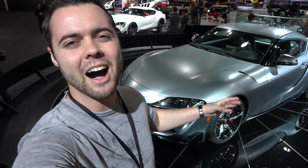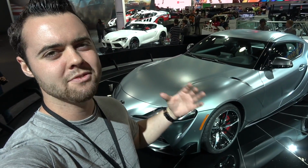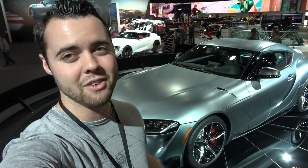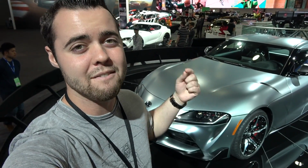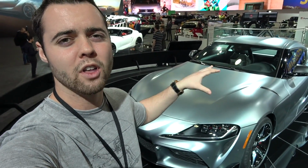Well guys, it is finally here, the all-new Toyota Supra. 5 years ago, Toyota teased us with the FT1 concept for what was to come from the brand. Now finally, 5 years later, we have the full production model. Although it's been leaked so many times, it almost doesn't feel like a full reveal. But now we've got all of the specs and data on the car for you guys.